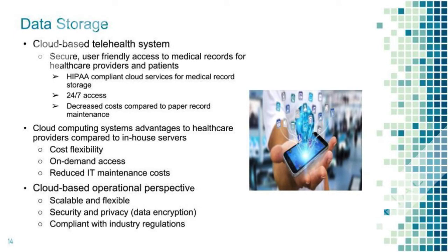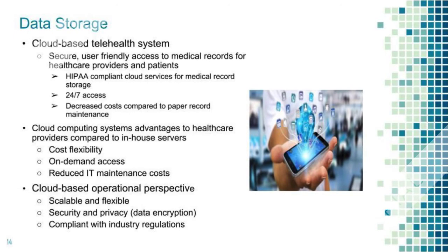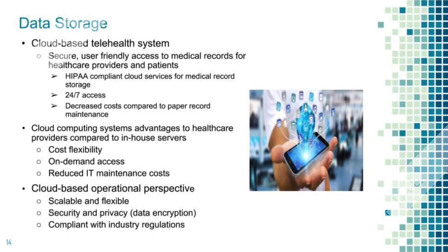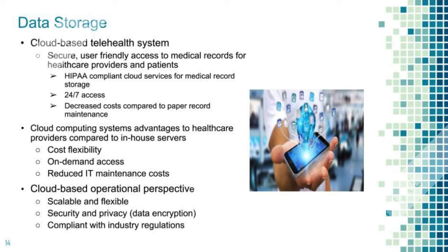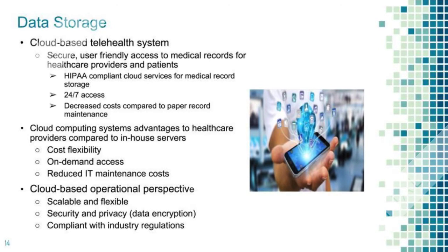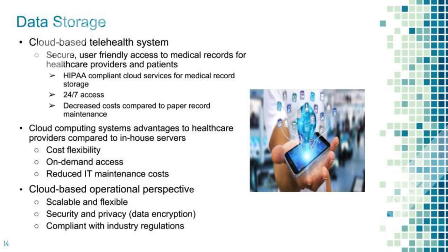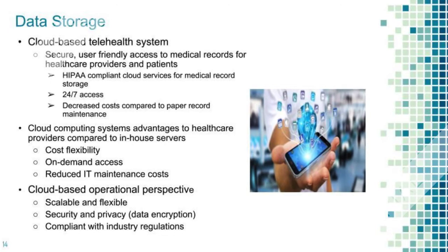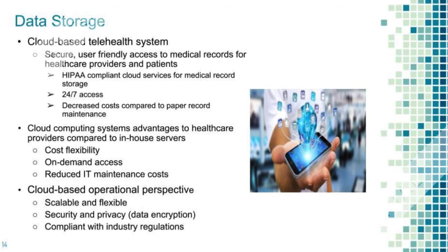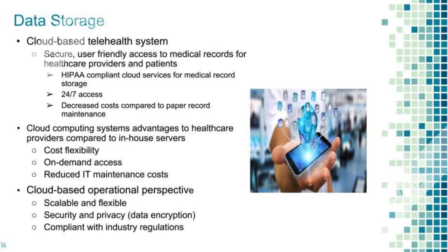There are advantages to cloud-based storage systems for telehealth. They can provide secure access to medical records for both clinicians and patients from anywhere they can access the internet. Use of cloud-based storage not only provides on-demand access to medical information, but also can reduce the costs associated with an in-house data center infrastructure, as well as provide scalability, flexibility, and third-party accountability for compliance with HIPAA security and privacy regulations.